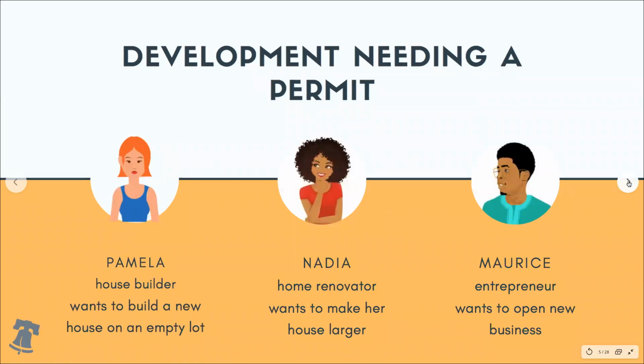To understand why and how notification does happen, let's revisit Pamela, Nadia, and Maurice's development projects. You met them in Introduction to RCOs. Each of them needed to get a zoning permit before they could go ahead with their projects. Where did they go to get a permit?